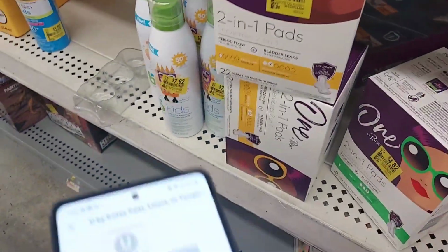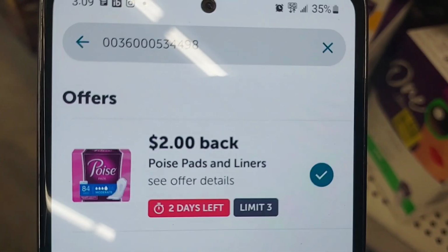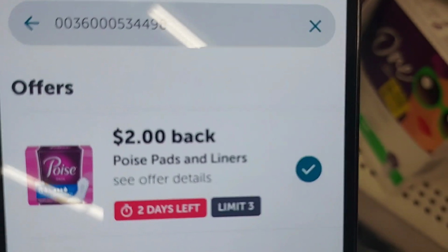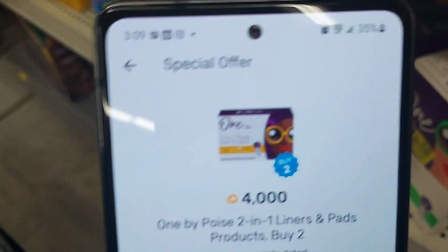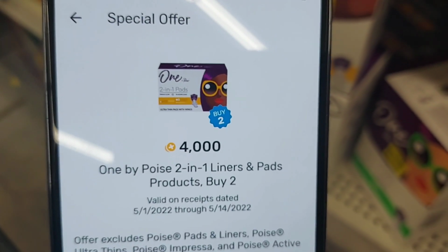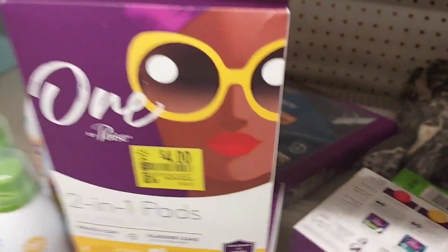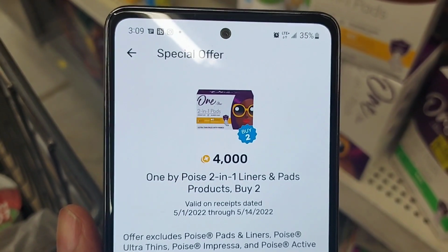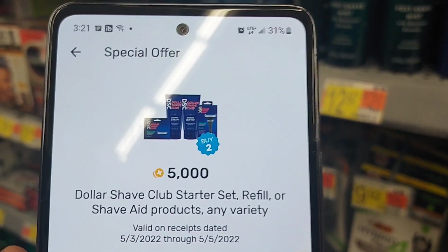Then I'm going to submit my receipt to Ibotta, and I'm going to submit twice, so that's another $4. That's going to make these absolutely free. But then they're actually going to be a money maker, because in Fetch I have an offer, $4 off when I buy 2, and you see that's the same exact one that's pictured. So this is going to be a $4 money maker for us. So make sure you check your Fetch app.